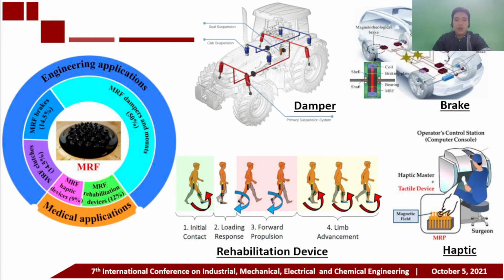MR fluids are categorized as smart material because they can change phases from Newtonian to non-Newtonian and vice versa quickly. Due to these unique properties, MR fluids have been extensively researched and applied in various fields, including mechanical engineering as a damper, brake, clutch, etc. MR fluid has long been applied to cars as a shock absorber filling since 2001 on several car brands. In addition, MR fluid is also quite promising in the medical field as a patient rehabilitation tool and for haptic devices.